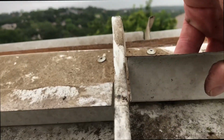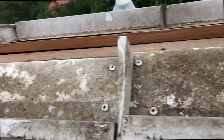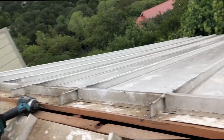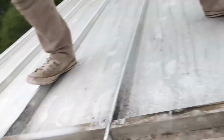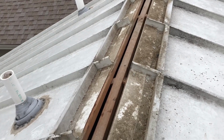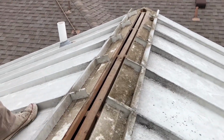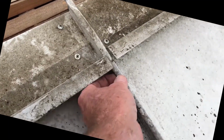Yeah, this is pretty horrific. There's no way this would hold water during a blowing rain. Okay, so again, this is just improper installation. Now, we've seen the short panels over there. We've seen the shortcuts they've taken here. Money-saving, time-saving shortcuts. Now, another thing that I keep seeing is the seaming was terrible.